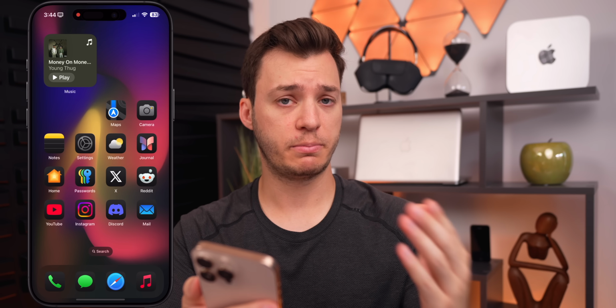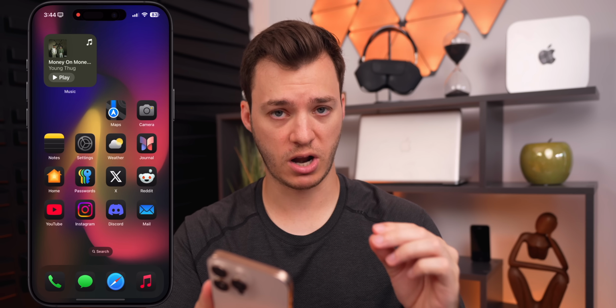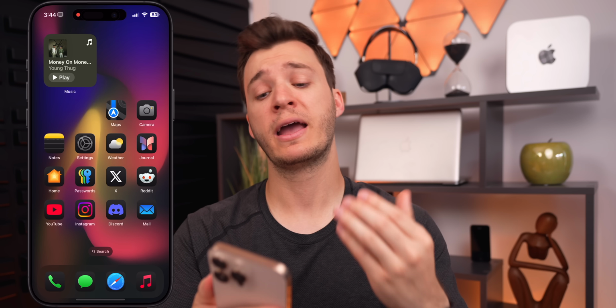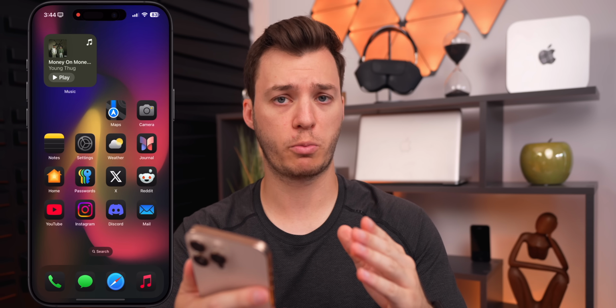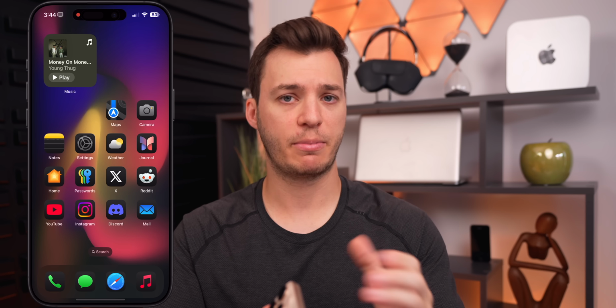But if you are on the public releases right now, 18.4.1 is still the latest software update. You are up to date. There was no new public software released this week, and there's really nothing new to talk about with 18.4.1. We've already talked about all of those details in the past. Okay, so let's move on to some more exciting topics that happened this week.